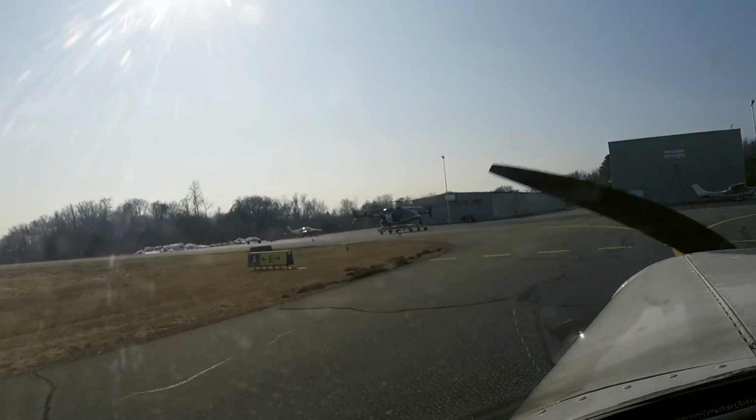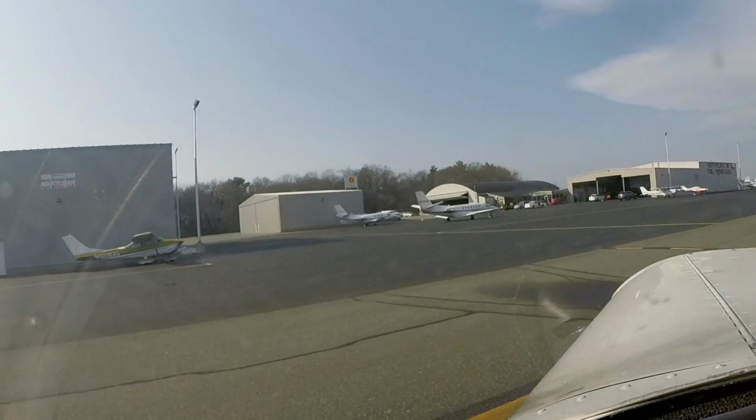November 5085 Whiskey, number 2, follow Archer, caution Warrior traffic turning left base for touch and go.